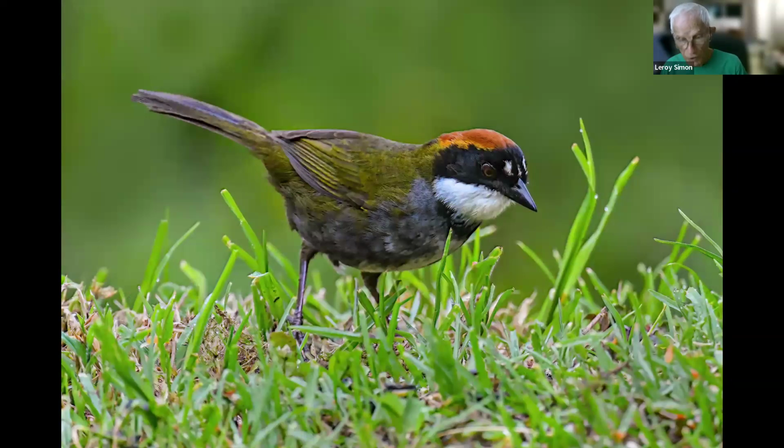And this one came to the feeders at the place where I had the nice perches. This is a chestnut-capped brush finch, and I got that on my last day there.